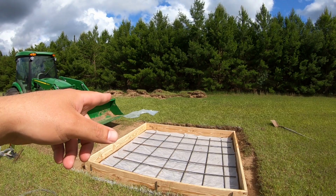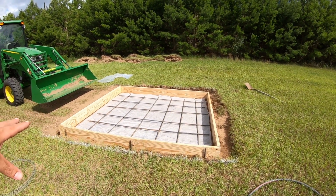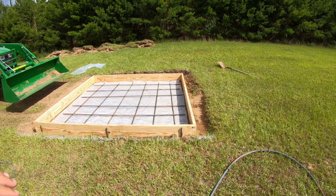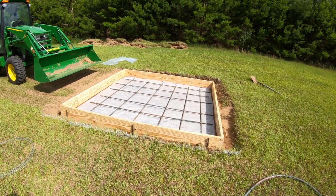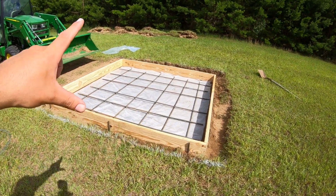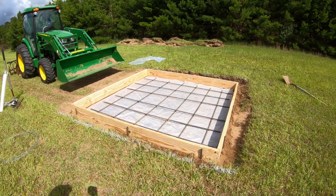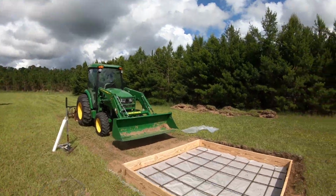I did a decent amount of digging with the tractor, had to tamp and pack and smooth everything out, and put up my boards here, getting everything nice and level and square. That took quite a while. I laid down some vapor barrier. Now it's on to the rebar. Space that up, and then I've ordered the concrete. That'll be here in a couple days, assuming Mother Nature does not mess up the pour.